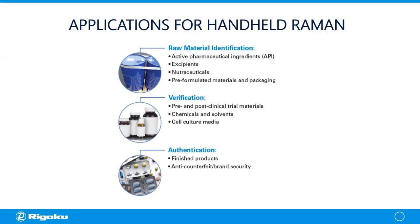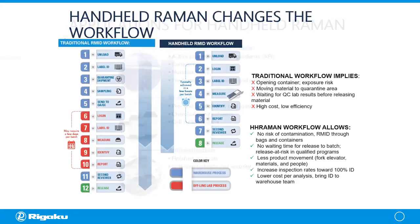They can serve as secondary verification for materials and products at line in the manufacturing process, and they are used to verify finished products at the manufacturing site. Since these instruments are portable, they can also be used off-site in order to detect counterfeits. Now, portable instruments are considered an integral part of the incoming material inspection and have sped up the traditional inspection workflow, which you can see on the left.